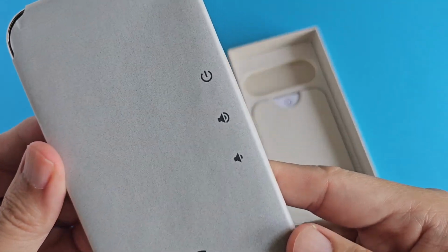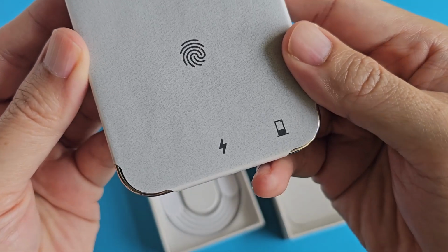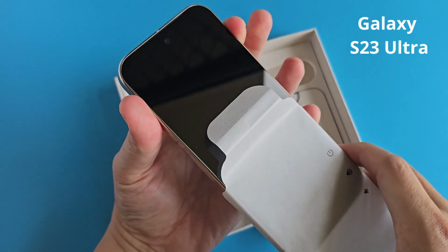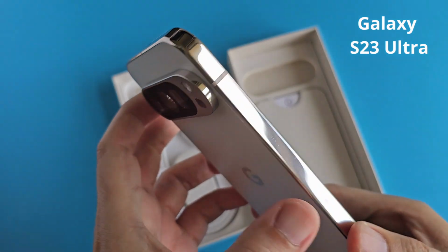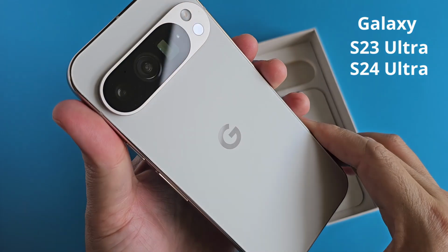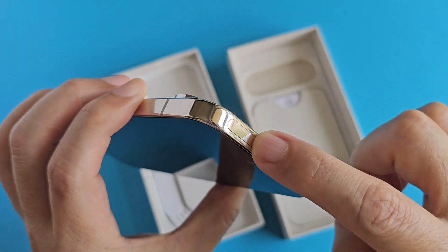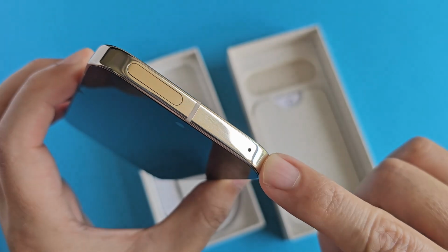The biggest reason why I bought the Pixel is because of its cameras. I've been using Samsung Galaxy Ultra phones for more than a decade, and most of my YouTube videos are shot using my Galaxy S23 Ultra. Samsung phones are great, but their iterative improvement from S23 Ultra to S24 Ultra is not a lot. So I thought, why not give the Google Pixel a try? I'm already discovering a lot of differences between the Pixel and Galaxy phones.